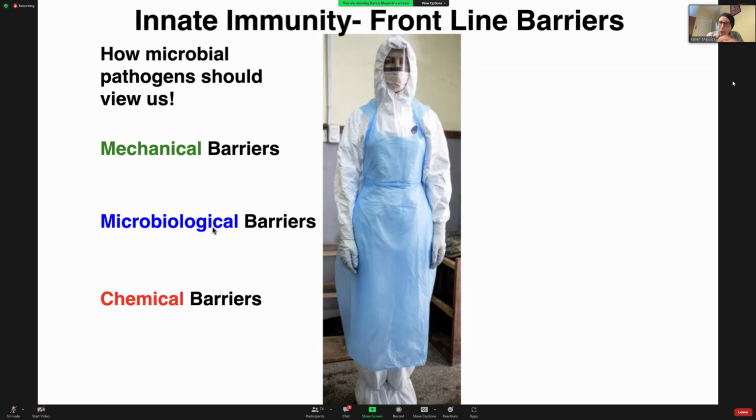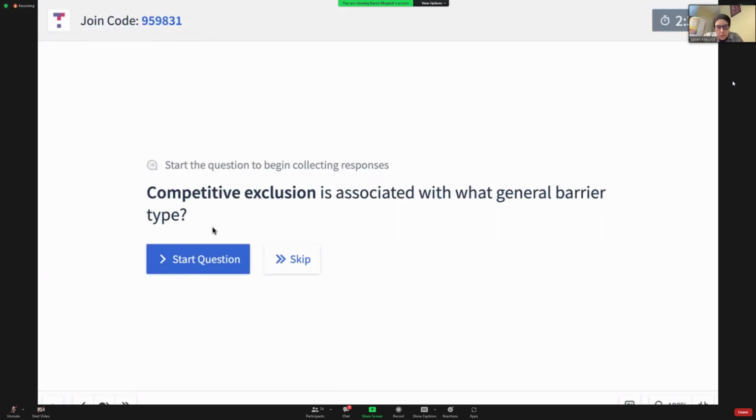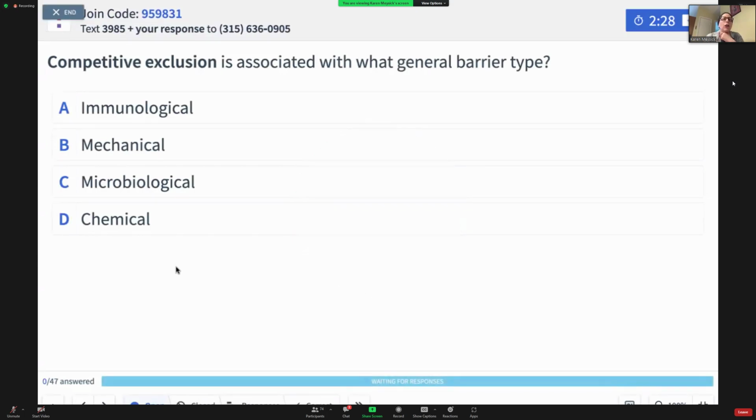Which leads us then, as we're reviewing, to my first Top Hat question. And I'm steeping some tea, that's what I'm drinking right here. So here's the question. Competitive exclusion, we talked about that last class, is associated with what general barrier type? So here are your choices. Is competitive exclusion associated with immunological barriers, mechanical barriers, microbiological barriers, or chemical barriers?